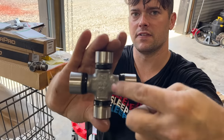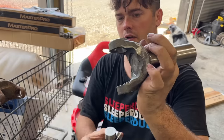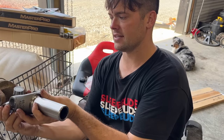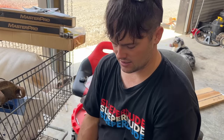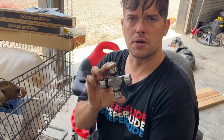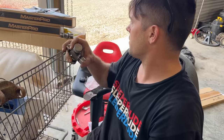This is the 1350 side. So what that'll allow me to do is to take this 1350 style joint on this yoke and convert it to the 1310 style that's on this drive shaft. So if you got something like this, it's not the end of the world. There's charts online showing the different cap sizes and widths and everything, and usually you can get some sort of conversion U-joint to fix it.